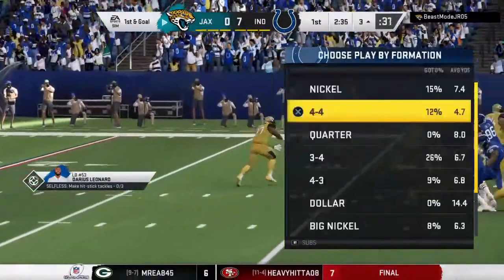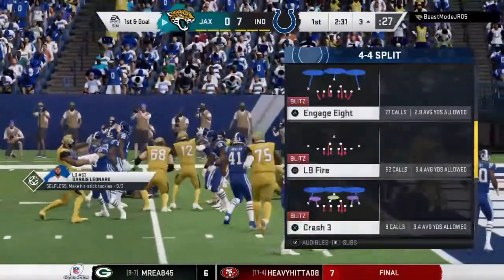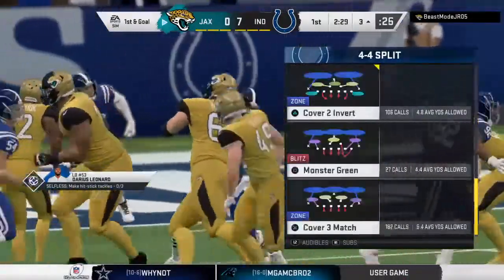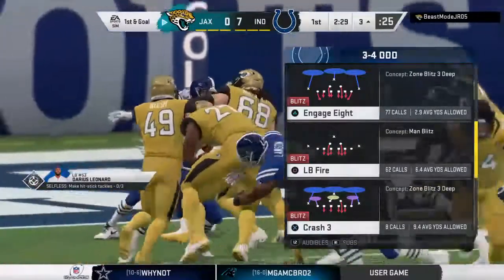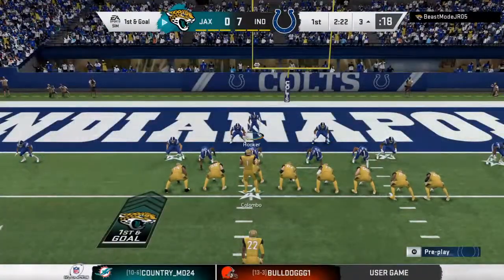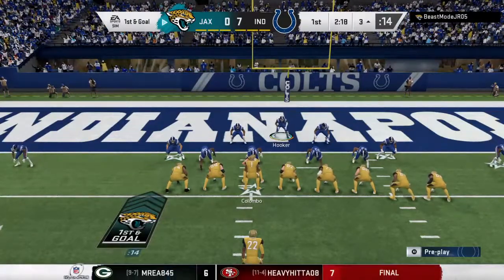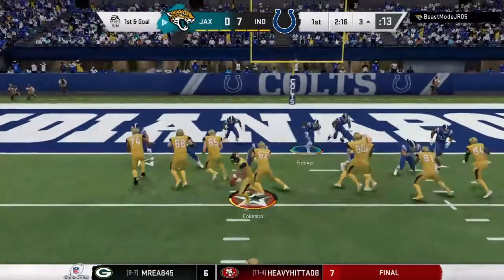A much different second drive here, Charles. They go 3 and out the first time. This time they've been able to sustain something downfield. And that's what often happens. You get the game started. You have to get your footing underneath you. You have to get used to the flow of the game, the speed of the game. And sometimes that first drive is more of a probing drive. It appears they found something here in the second one.